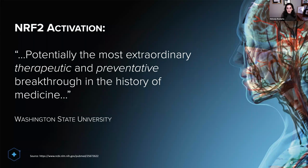So this is also where I like to throw in a little science. This is what Washington State University is saying about that pathway, the Nrf2 pathway: potentially the most extraordinary therapeutic and preventative breakthrough in the history of medicine. So it's kind of fun to know that we could be taking something that could help this Nrf2 pathway.